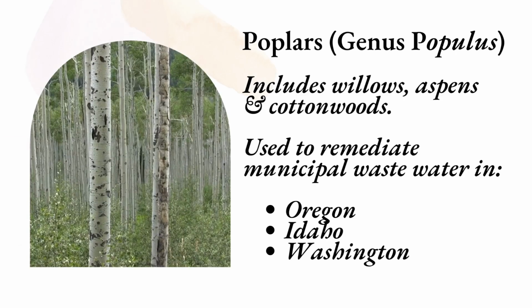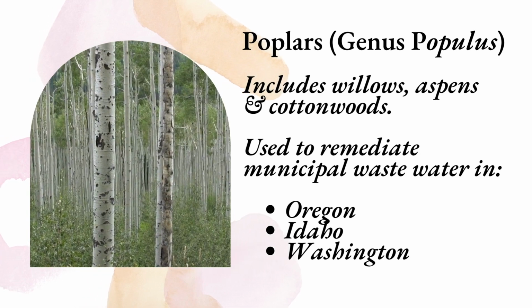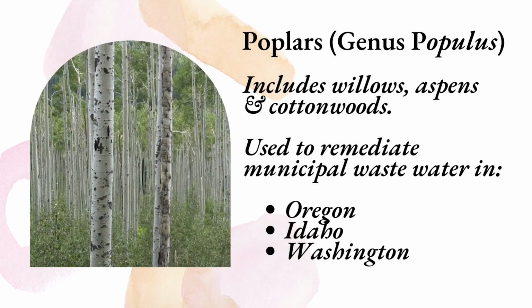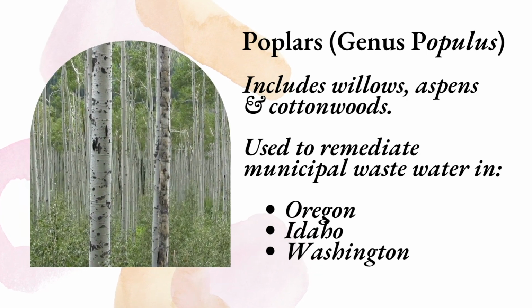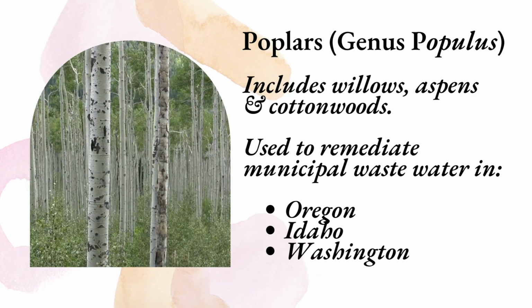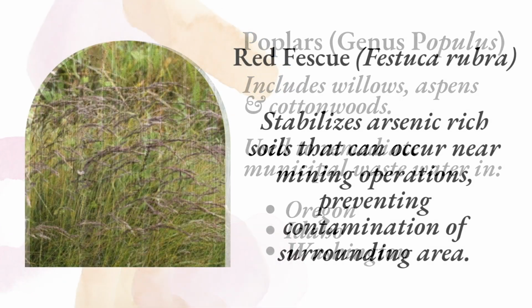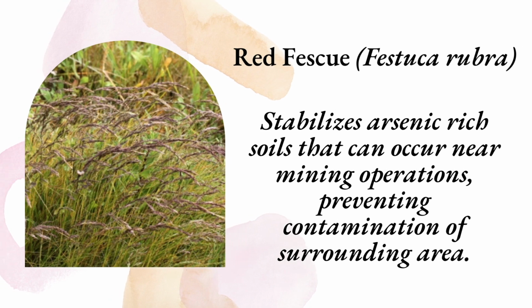So here are some plants that you can use to prevent the leaching of contaminants into your soils and into your water systems. Poplars are part of the genus Populus, and this includes trees like willows, aspens, and cottonwoods. These trees are currently used to remediate municipal wastewater in Oregon, Idaho, and Washington. Red fescue is a type of grass that stabilizes arsenic-rich soils that can occur near mining operations, preventing contamination of the surrounding area.